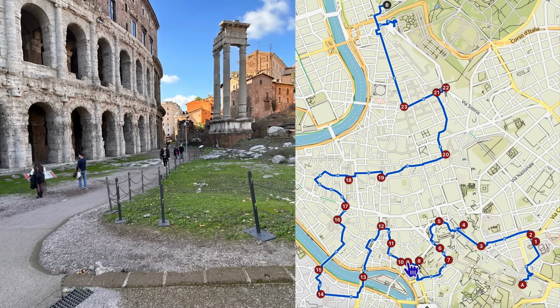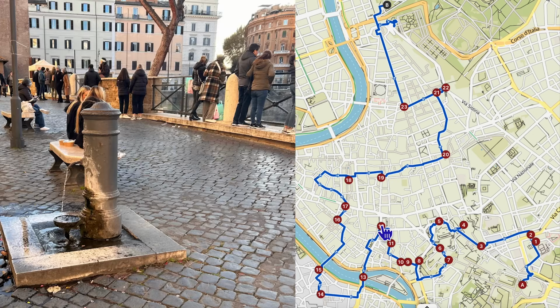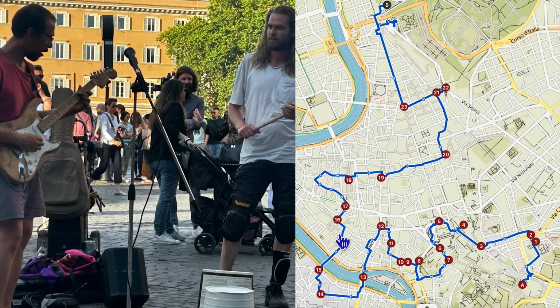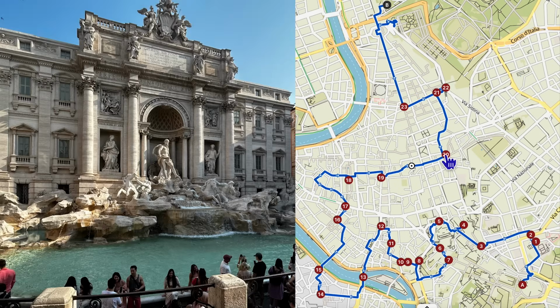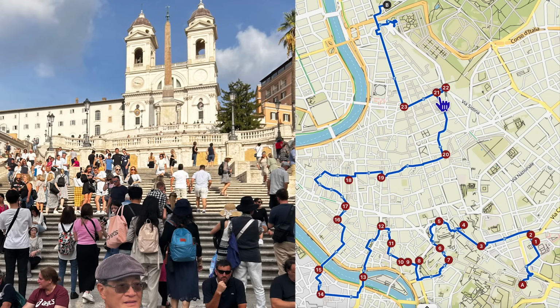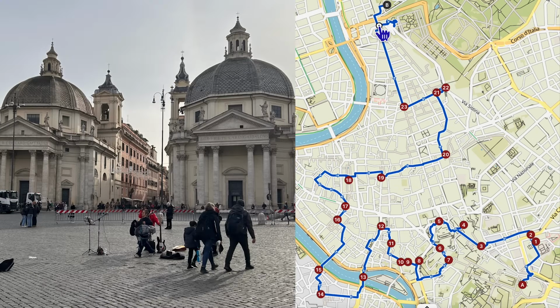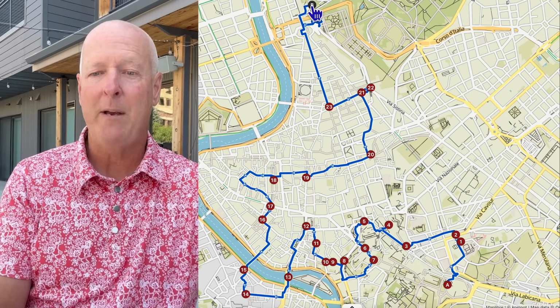And then we're going to be going through the Jewish Ghetto, through Largo Argentina, down into Trastevere, the Piazza di Santa Maria, Piazza Trilussa, and then over to Campo de' Fiori, Piazza Navona, Trevi Fountain, Spanish Steps, and then along Via del Corso to Piazza del Popolo, and then this B here is the final destination, which is the Flaminio metro station.